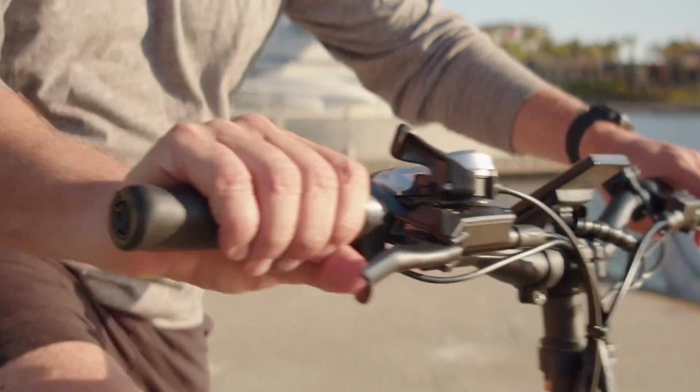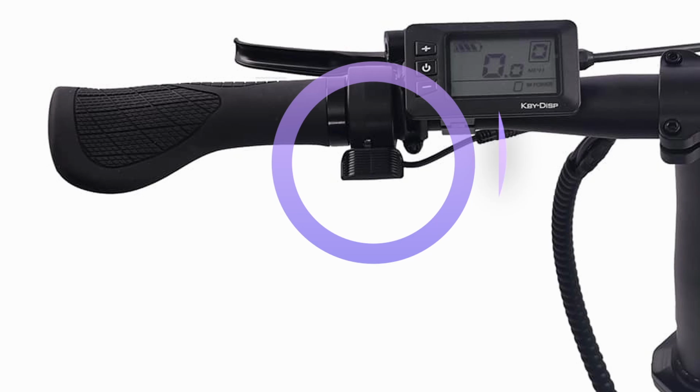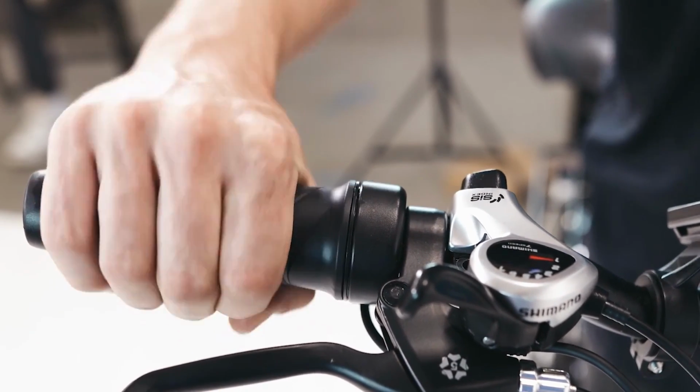Another big difference is the throttle. The Lectric has a half grip twist throttle that is standard on many e-bikes, but Ride1Up went with a left thumb throttle instead. This again boils down to preference, but I often hear that most riders prefer the grip throttle if they had to choose.